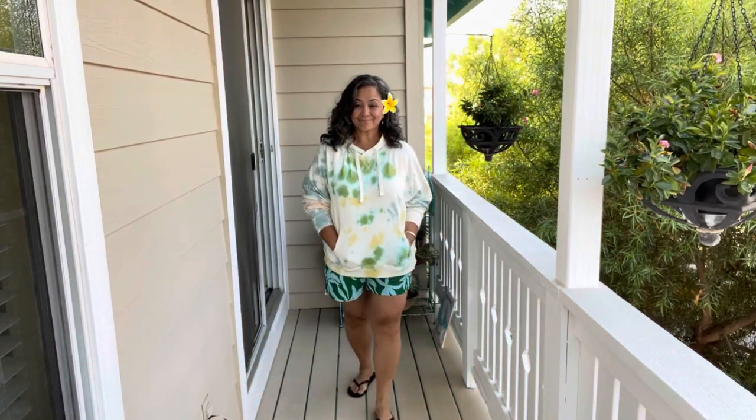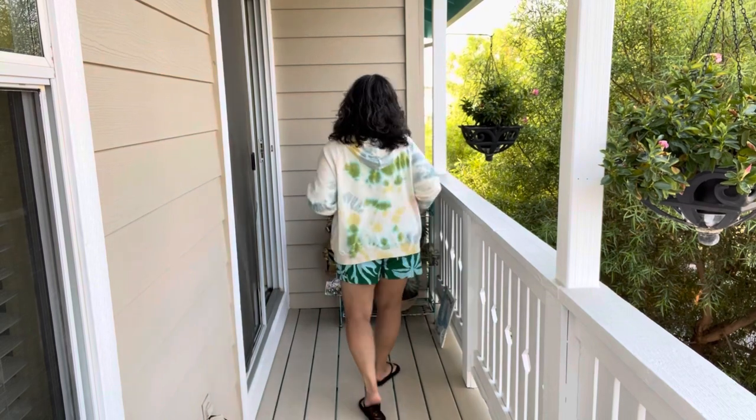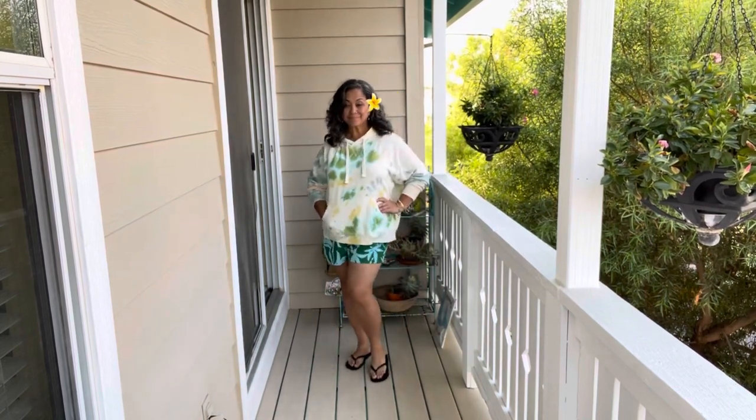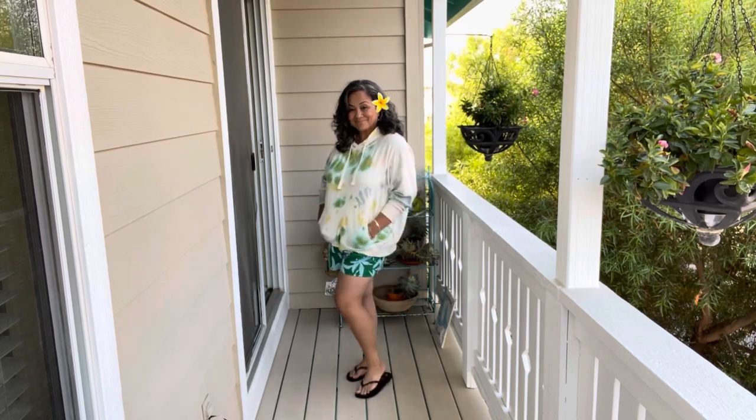I love this tie-dyed hoodie from Old Navy. It's so soft and oversized and super comfy to wear over a swimsuit. I wore a plumeria flower accessory, which again reminds me of my upcoming Hawaiian vacation next month.